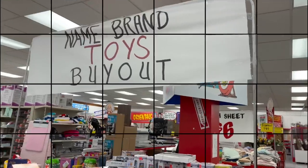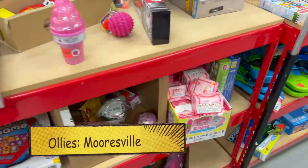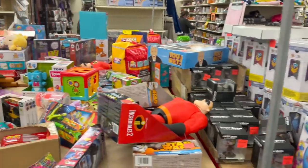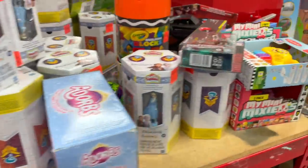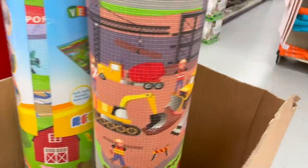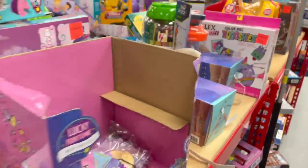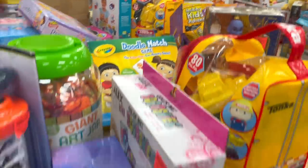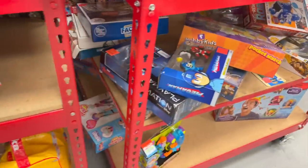Let's head on inside. Brand Toys buyout. And I don't know, that might be giving it a little more credit than it might be worth based on what I'm seeing in here right now. Unless we find our Optimus. But this don't look like anything we would be wanting probably as adult collectors.